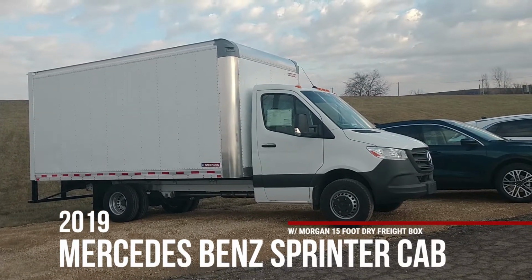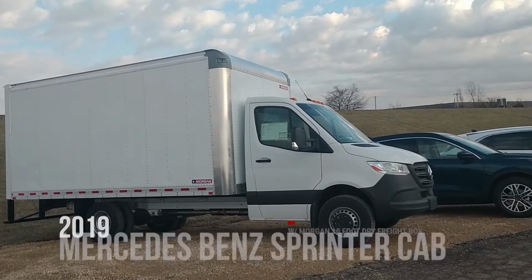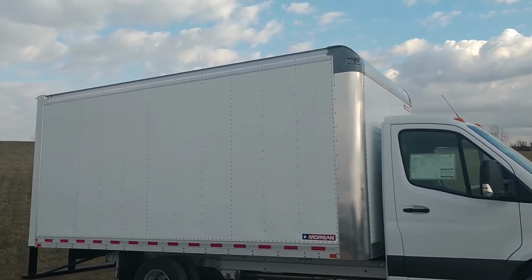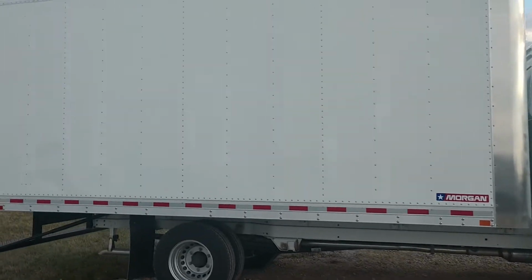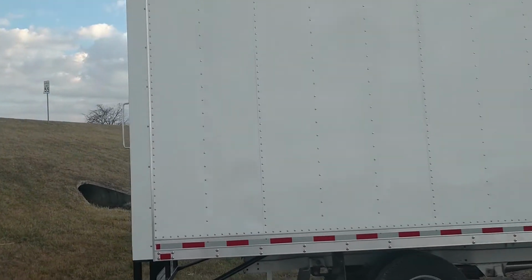Just wanted to show you this 2019 Mercedes-Benz Sprinter Cab. It's a 3500 XD. It does have a new Morgan 15-foot dry freight box on the back here. It has some great safety features like the Attention Assist package and the Brake Assist Plus package.